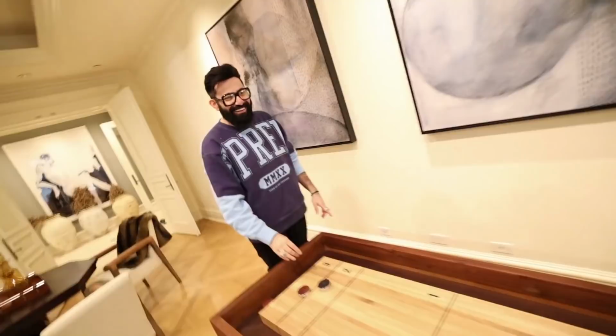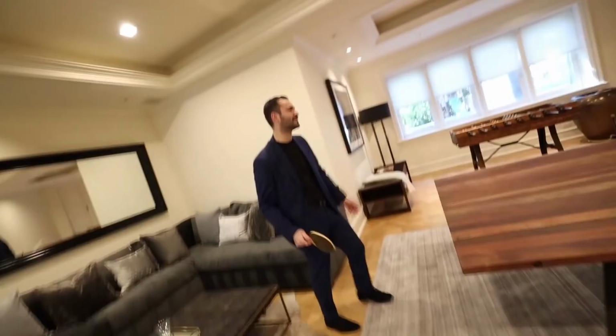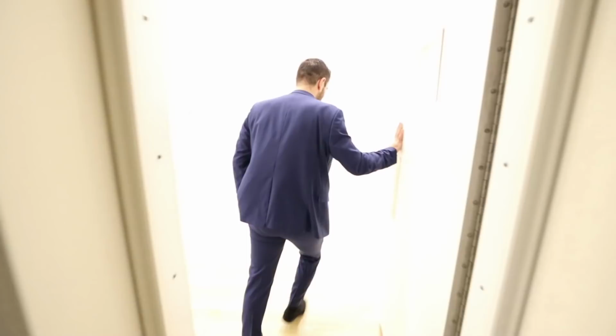Oh, a little bit more power. That's right. You got everything. Pool table, ping pong. You ready? Let's do it. Oh, I need to practice. I don't think you guys are actually ready for this surprise. Ready? Okay. Oh. This is your foosball court.